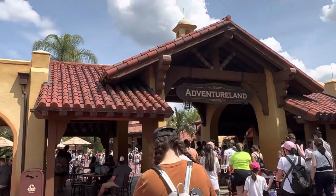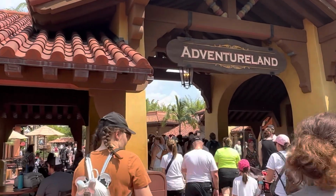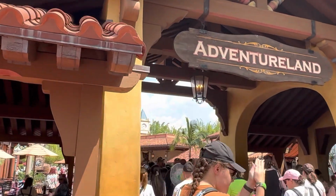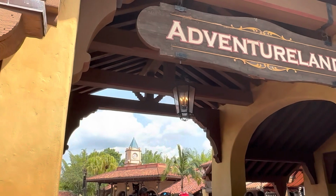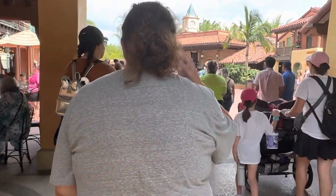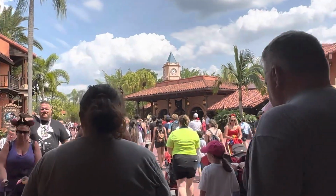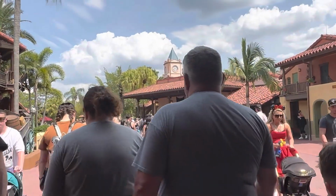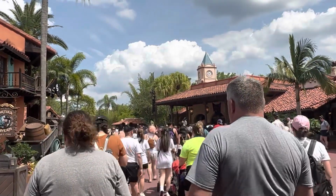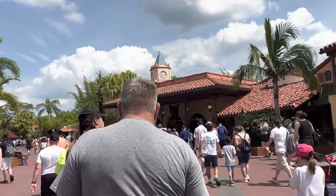Alright, we are heading into Adventureland because we got a lightning lane for Pirates of the Caribbean, so that's going to be the next one that we're about to get on. So let's go get on Pirates, unless they went down because everybody's standing in front of it.